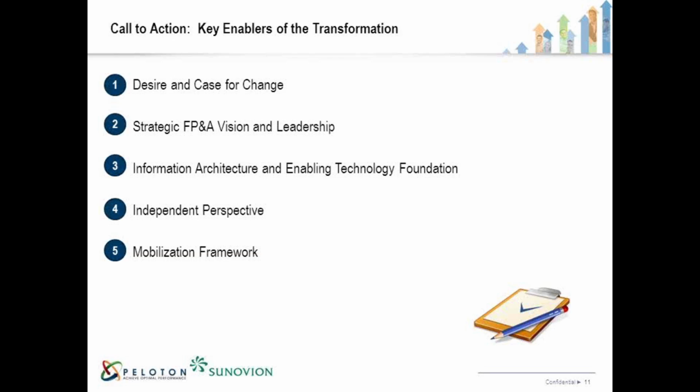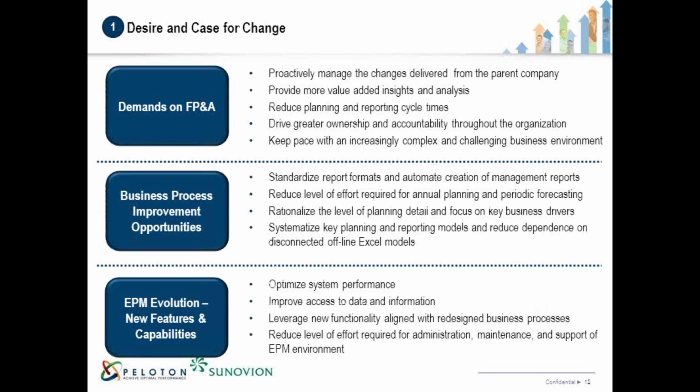to be successful. So we know that the key enablers to a successful transformation are: is there a desire and a case for change? Is there strategic FP&A vision and leadership? Is there the right information architecture and enabling technology foundation available? Do they have an independent perspective available to them? And is there a mobilization framework to work against to really build out that roadmap? So I'll go through a few of these here.